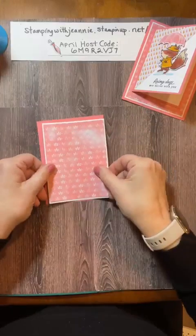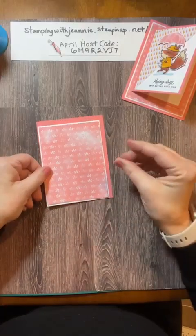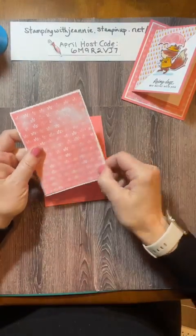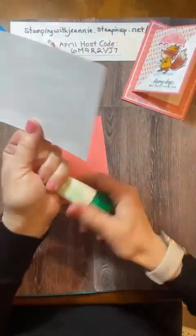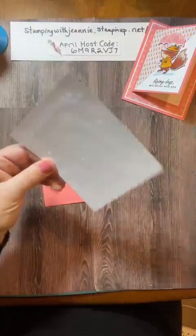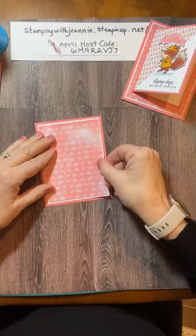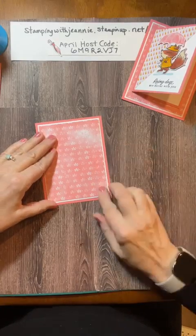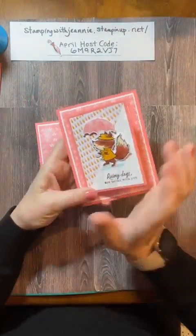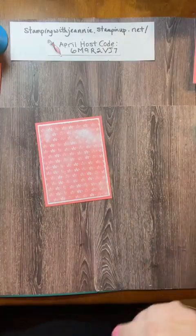Okay, and what I'm going to do is attach this to the base, 4 1/4 by 5 1/2. The designer paper, like I said, 3 3/4 inches by 5 with a mat 3 7/8 by 5 1/8. So I'm going to add this right here. And I was going to put some ribbon on here, but you know what? There's no Flirty Flamingo ribbon, and I'm not sure that it would work really well anyway since my card is opening like this. So we're going to wait on that.